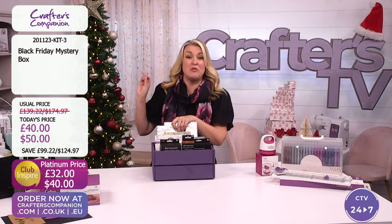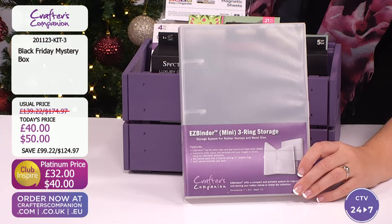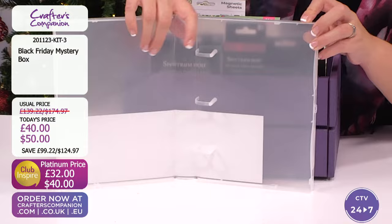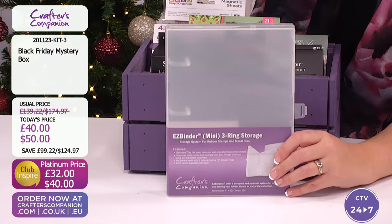So if I run you through all 18 of them, first of all, you've got in there your three-ring storage binder, your easy binder as we call it. It's got your standard US sizes, so you can put your standard half US letter into there with your three ring binder on there, and you can keep all of your stuff nice and organized with the hard outside.